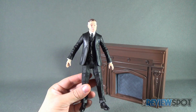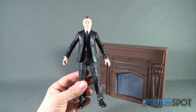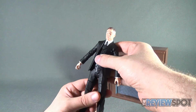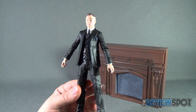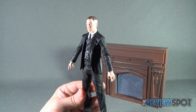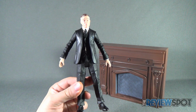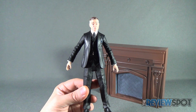For those collecting the Gotham figures, of course, you're going to want to pick up Alfred Pennyworth with eventually the release of Bruce, hopefully in the near future. I think the figure turned out quite nice. It's not 100% the likeness in the face. I feel like it's off just a little bit. But overall, the figure is really good. And it's nice to get another diorama piece to go with the other figures that we've been getting.